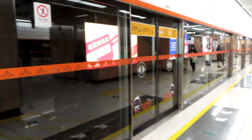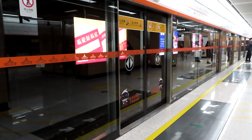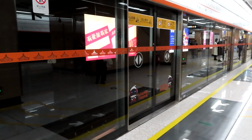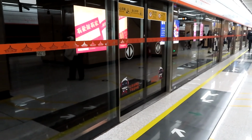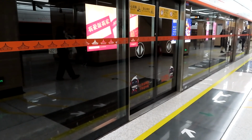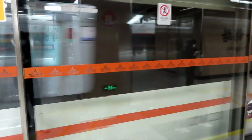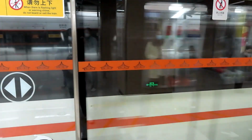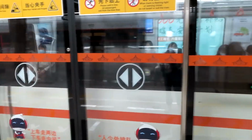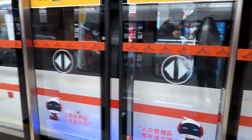I saved a bunch of money when I used the subway in Beijing. Beijing is huge, and it takes a long time to get from one part of the city to the other. But once I figured out the subway, which really wasn't hard to figure out at all, I took the subway a lot. And our train is rolling in. You'll notice that there's protective glass in between the train and the boarding platform. I'm thinking that's probably for suicide prevention. There's no way that you could jump on the tracks and get hit by the train, so that's pretty handy.